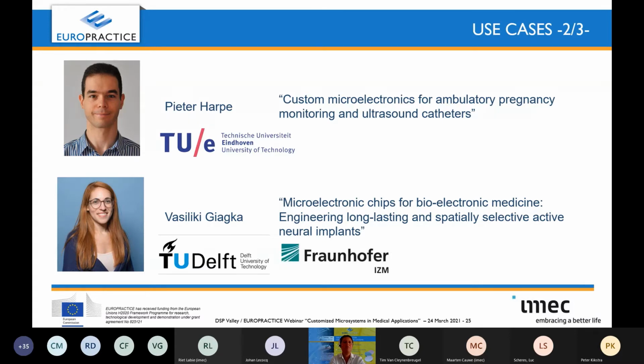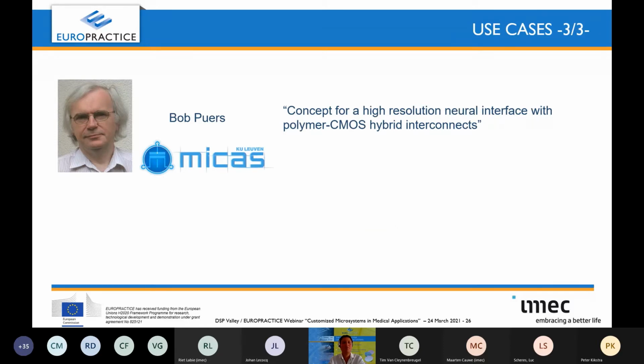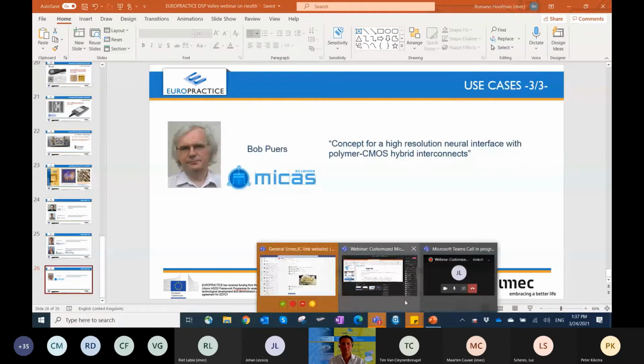Then we go to the academic people from the Technical University of Eindhoven, Peter Harpe. He will zoom in on microelectronics for ambulatory pregnancy monitoring, but also ultrasound catheters. Then Dan Fasso from the Technical University of Delft, who is also assigned to Fraunhofer ISATEM in Berlin. She will speak on microelectronic chips for bioelectronic medicine, mainly neural implants. And then the last speaker of the day will be Bob Puurs from the Catholic University of Leuven, MICAS. He will focus more on MEMS and more particularly on a concept of a high-resolution neural interface with polymer CMOS hybrid interconnects. Having that said, I conclude my talk and I give the floor to Steve. I will stop sharing my screen.